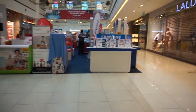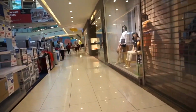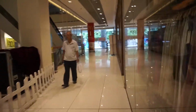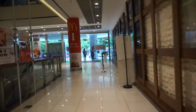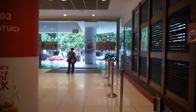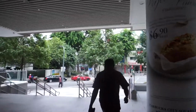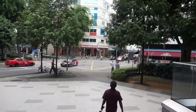Okay, at the top, keep going straight. Keep going straight. Then turn right. When you turn right, you will see the exit that we are looking for. So keep walking until you pass the exit and head towards the traffic light. When you pass through the exit, you should see Kitchener Road in front of you. So basically, you need to walk along the side of Kitchener Road.